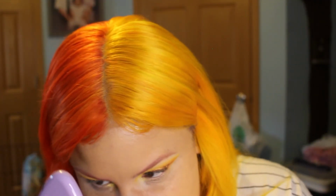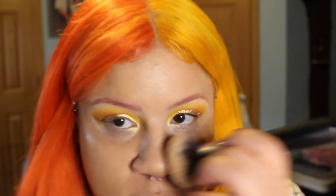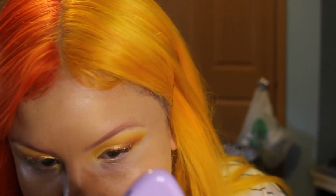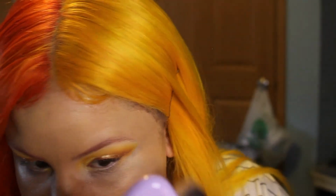And it is not looking good on my nose. And I barely even put primer on my nose. Try to zoom you guys in so you can see. It's just sitting on there. It's not really blending into my nose. No.